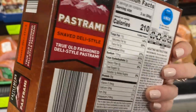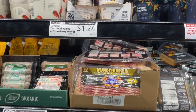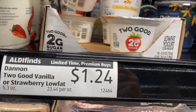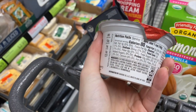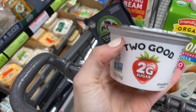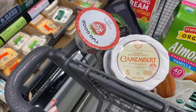The ingredients are, it says sugar and spices at the very end, but if you're not that strict, this is a great deal at $5.99. Hey, look, Too Good yogurts. This is a pretty decent price. I don't know what substantial savings this is really. It's okay. But just the fact that they have Too Good at Aldi is a win for sure, because this is an amazing yogurt. So definitely putting that in the cart.